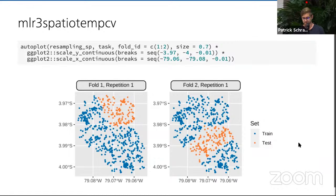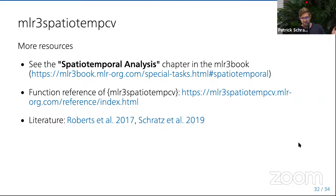So, more resources. You can check the spatial temporal analysis chapter in the MLR3 book, which should be the first go-to place if you want to seek help. You can check the function references of the packages, for example, mlr3spatiotempcv. And when it comes to spatial partitioning and hyperparameter tuning, I recommend these two papers here. One of them is also from myself, which deals with nested cross-validation for spatial hyperparameter tuning.